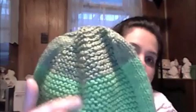Here's what it looks like. This is the green of Selena's eyes right here. And then this is a darker green. I ran out almost towards the end. I did not play yarn chicken with it. I knew I would not have enough, and so I automatically matched the greens up. And I think it came out great. This is an adult medium.